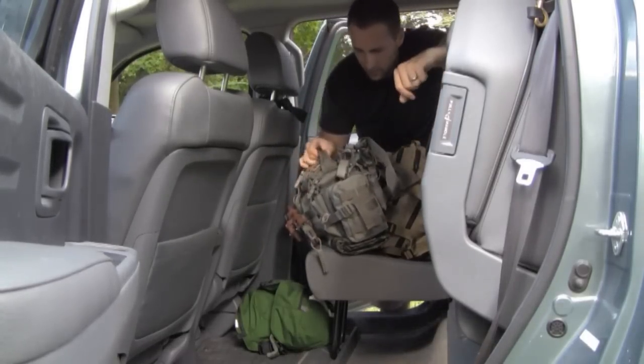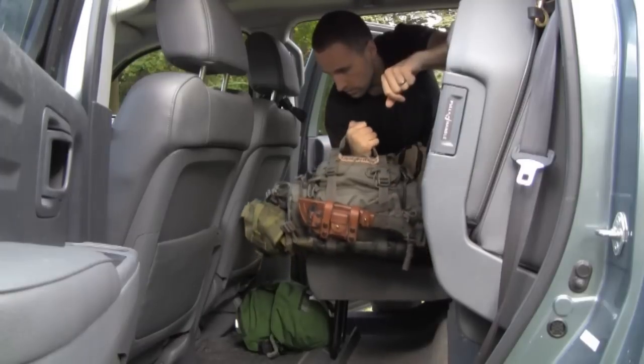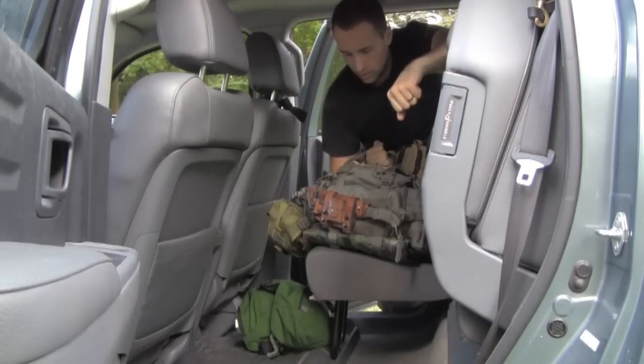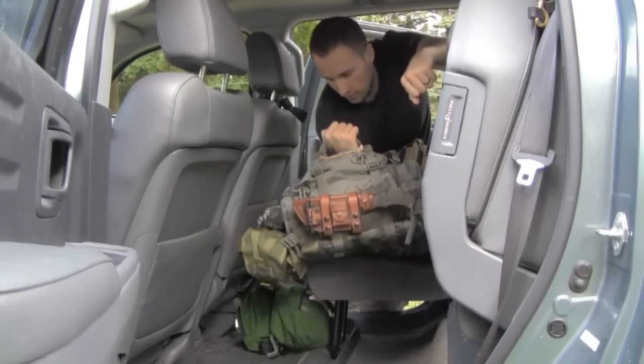If you're a fan of Maxpedition's gear, this is our Maxpedition Saber Cat. We got our Hedgehog Leather Works sheath and a Tom Brown Tracker T1. Waiting to get my Becker BK2 sheath, and I'll probably throw that on there. That one's probably pretty much going to replace my Tom Brown. But you guys have seen all the equipment in this bag.